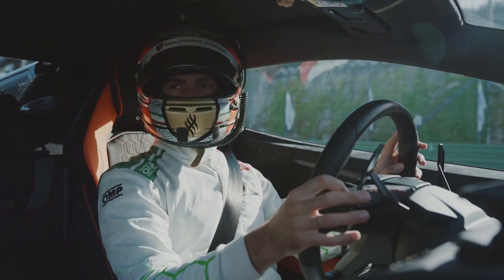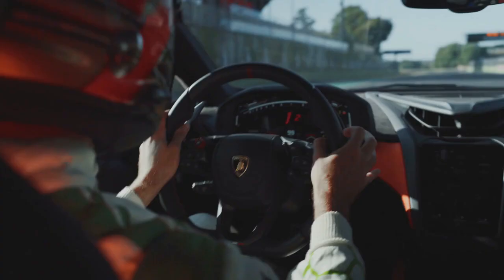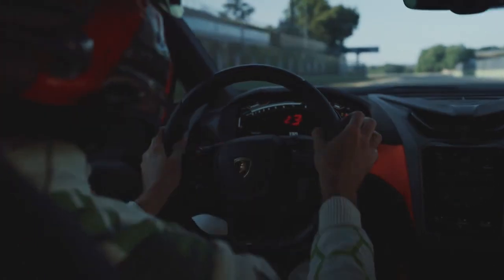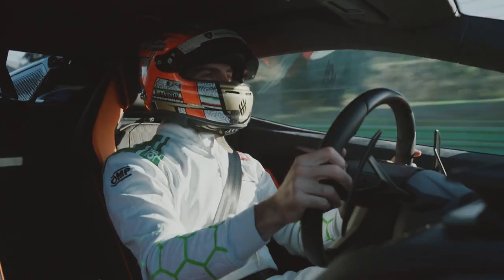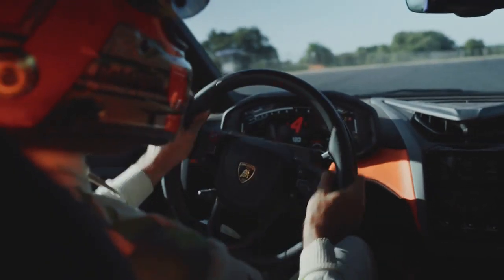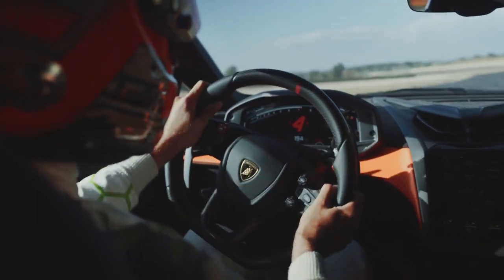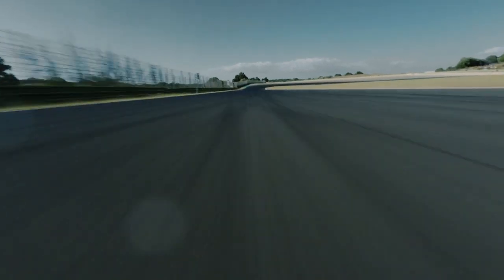Let's push this to the limit. 1015 CV straight away with a nice burnout and 0-100 in just 2.5 seconds. And we are here already, first corner, third gear.